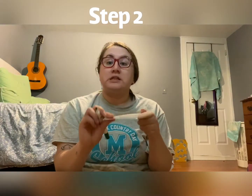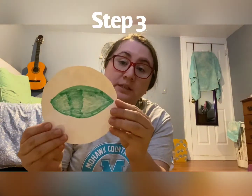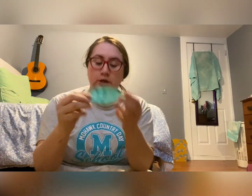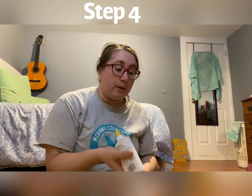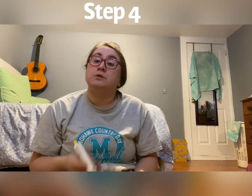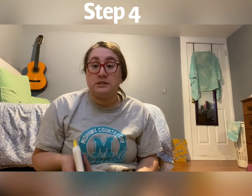Now we're going to color it in. Once you're done coloring your leaf, you'll have something that looks like this. Then you're going to cut it out. So once you're done cutting out your leaf, you're going to grab some glue, and I have pom-poms here that I'm going to use to make my eggs. If you don't have pom-poms, you could always use pipe cleaners or beads if you want.